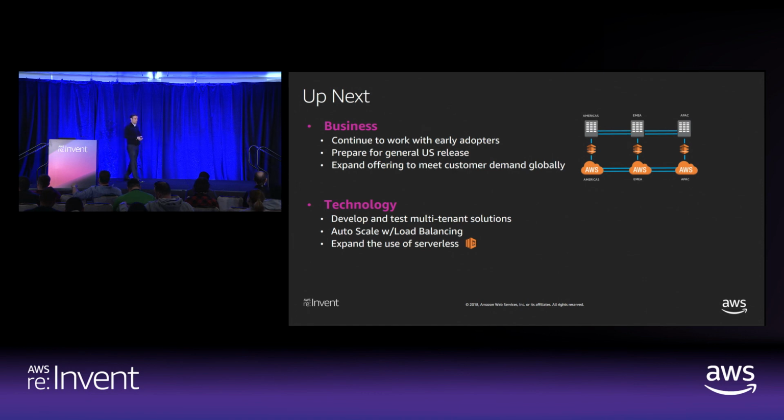From a technology perspective, which is some of the things I'm most excited about, we're going to develop and test some multi-tenant solutions for customers that want to do development. Right now, we're hosting EC2 instances on behalf of the single customer. We think we can gain some efficiencies by allowing a multi-tenant model, taking advantage of some of the inherent AWS services for auto scaling and load balancing. And lastly, use serverless compute to do things like subscription management.